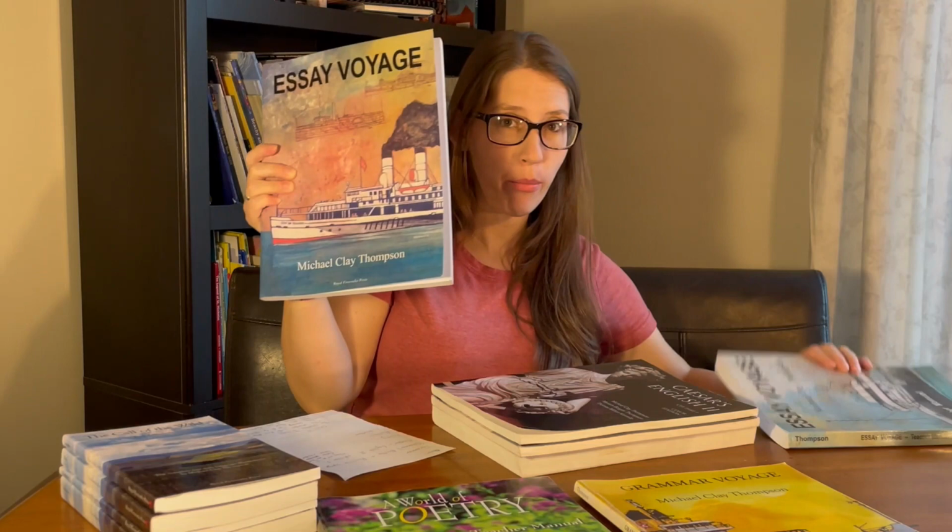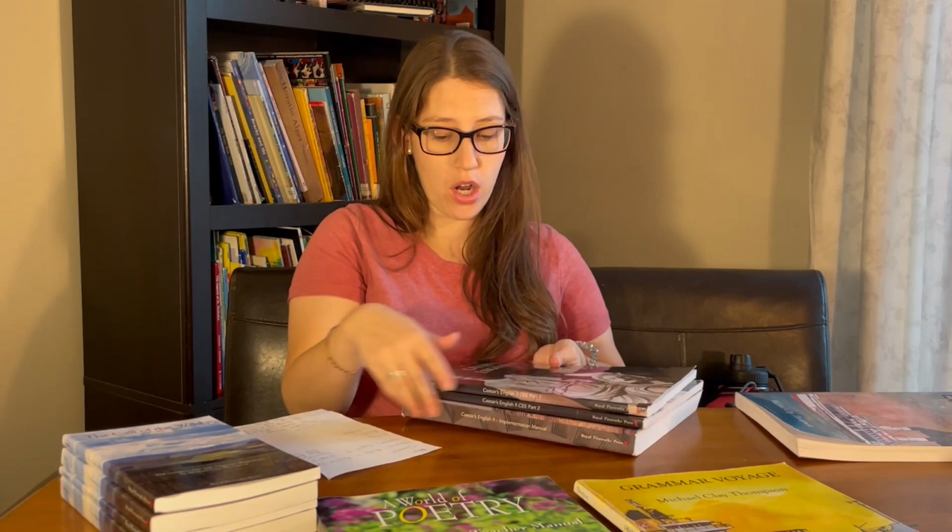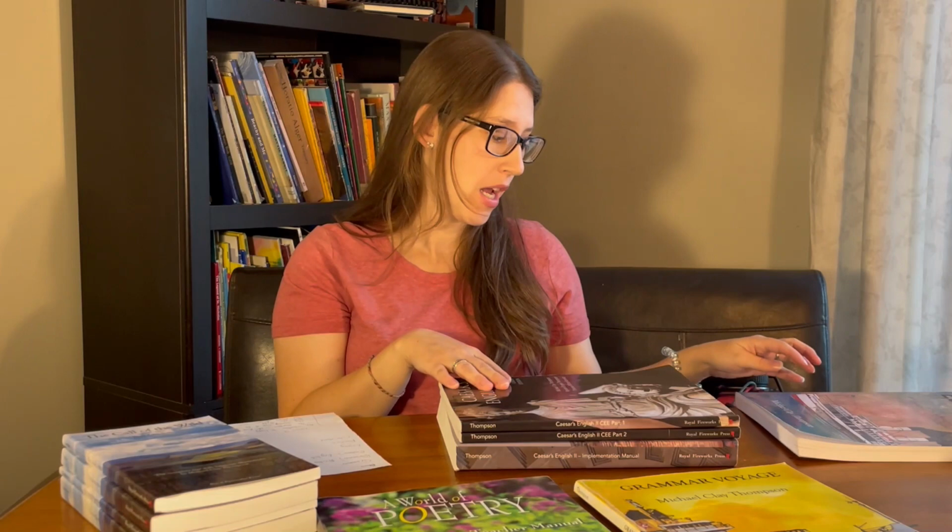Typically, you will have a student book and a teacher book for each of the subjects. For level one and two, sometimes I have the teacher's book, sometimes I do not. For this level, when I first bought it, I only bought the teacher's level for Caesar's English, and I'll tell you why later. But as I got into essay, I bought the teacher's version for all of these, the teacher's manual.